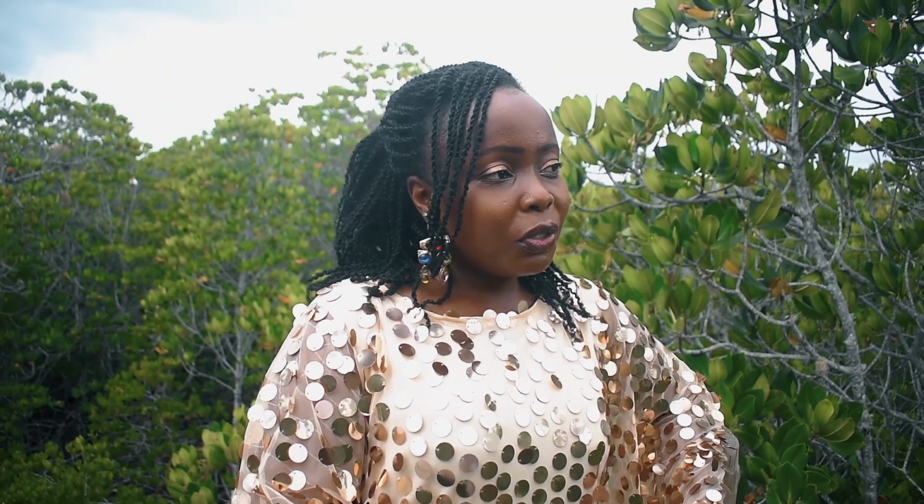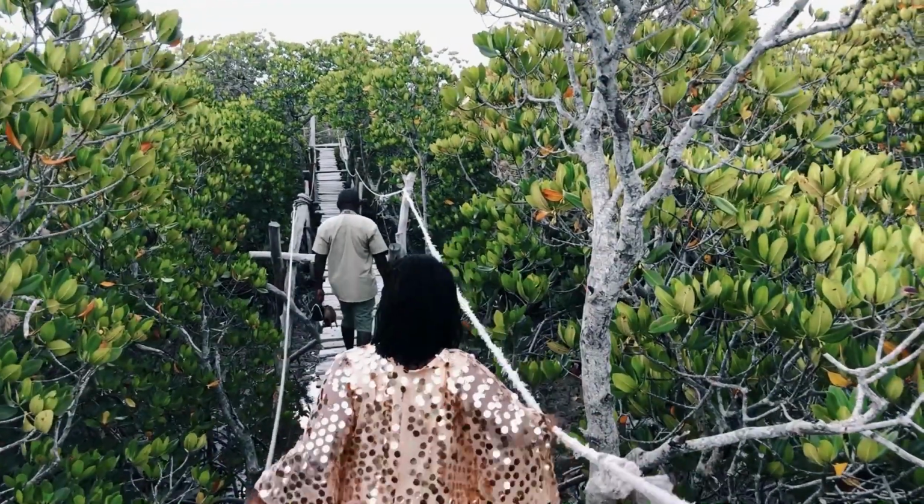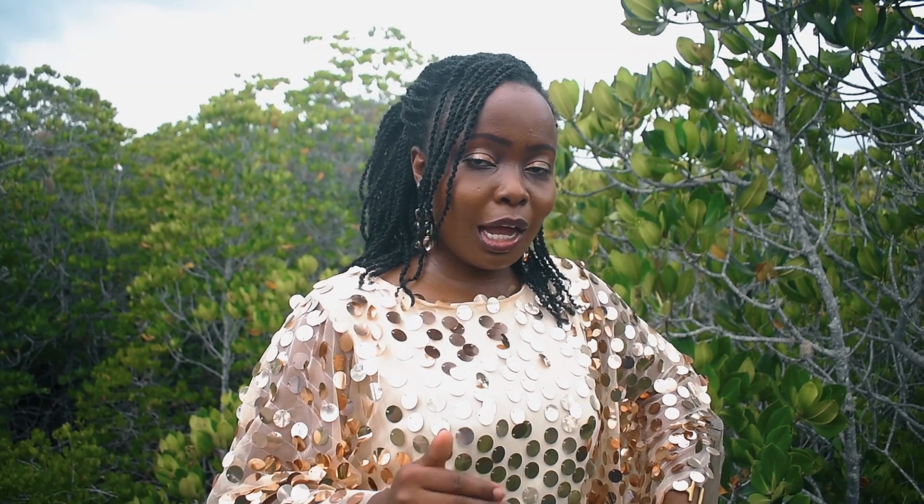So basically that's the rough rundown of how much it costs to come to Mida Creek, which I believe is quite affordable for a family excursion over the weekend, or a girl's trip, or a guy's trip. Beautiful places within budget, within our country. Mida Creek is along the Mombasa-Malindi Highway in between Kilifi and Watamu.